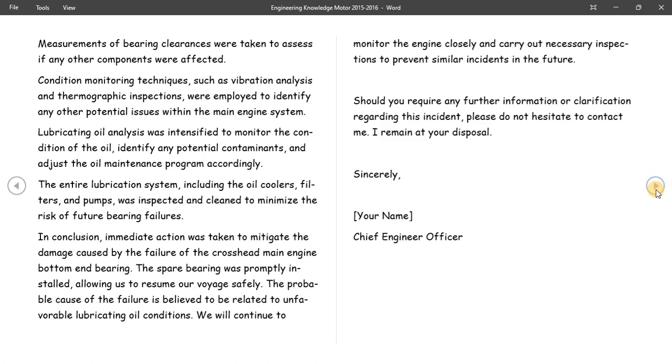Condition monitoring techniques such as vibration analysis and thermographic inspections were employed to identify any other potential issues within the main engine system. Lubricating oil analysis was intensified to monitor the condition of the oil, identify any potential contaminants, and adjust the oil maintenance program accordingly. The entire lubrication system, including the oil coolers, the filters, and the pumps, was inspected and cleaned to minimize the risk of future bearing failures.